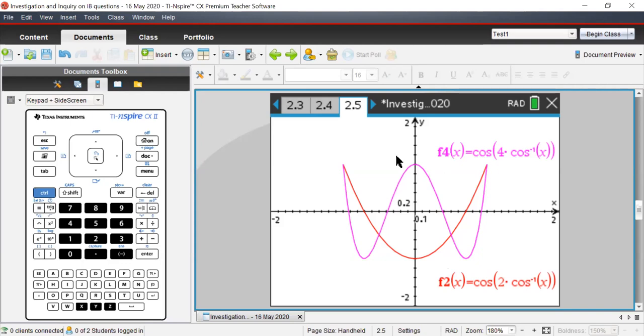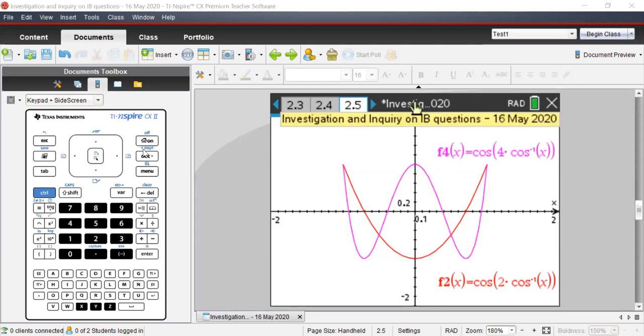Once you're done with this, we're going to go on to the next part of the slider function as well. I know this part is a bit repetitive, but I just want to highlight how to use the slider function, and some things you have to take note of as you use the slider function in this graphing calculator.